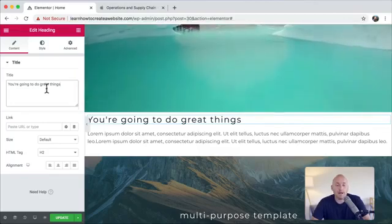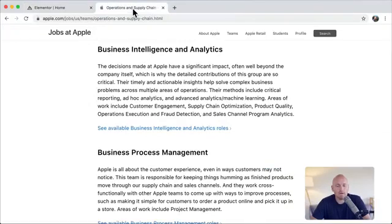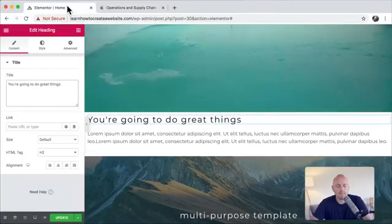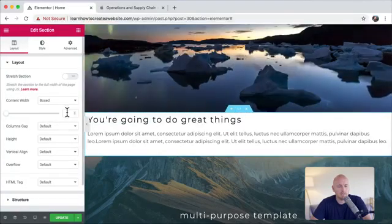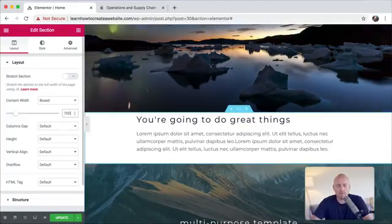And if we go back to the Apple website, we can see that their text doesn't go all the way across because that, again, is really hard to read. It's centered in the middle. So let's do that. Let's go back to our website and click on the entire section, go to content width, and let's just put in 700 right here.